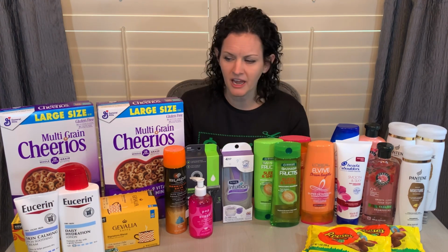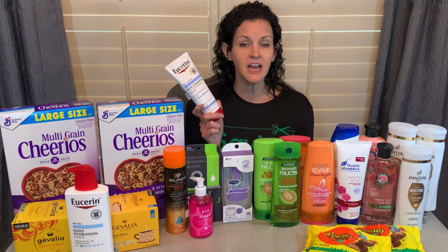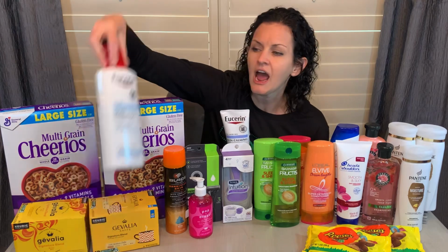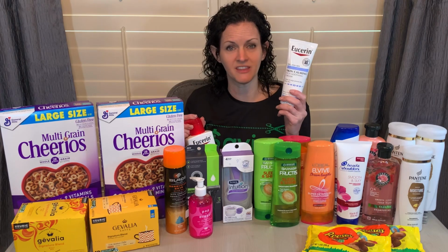Let's talk about some of the other deals. So the Eucerin and Aquaphor lotions are spend $20, get $10 in Extra Care Bucks back. So I grabbed 2 products, and I could have done this a little bit cheaper. I grabbed this one at $10.99, and then I grabbed this one at $11.79. So to spend $20, clearly I could have just bought 2 of the $10.99 ones.